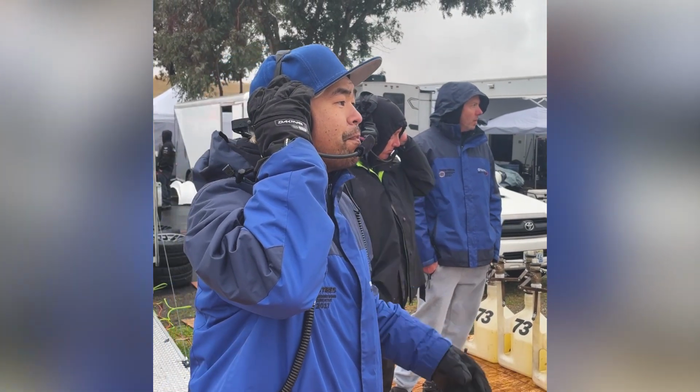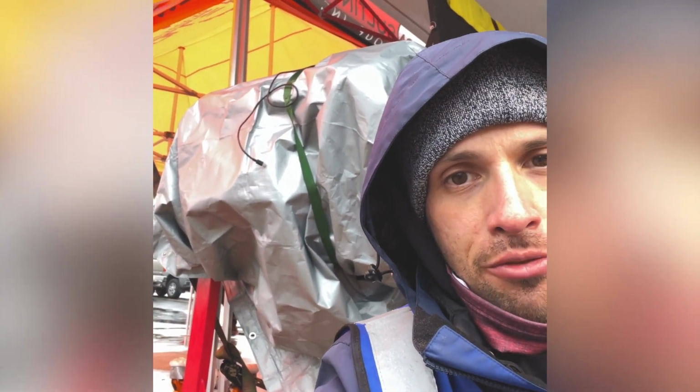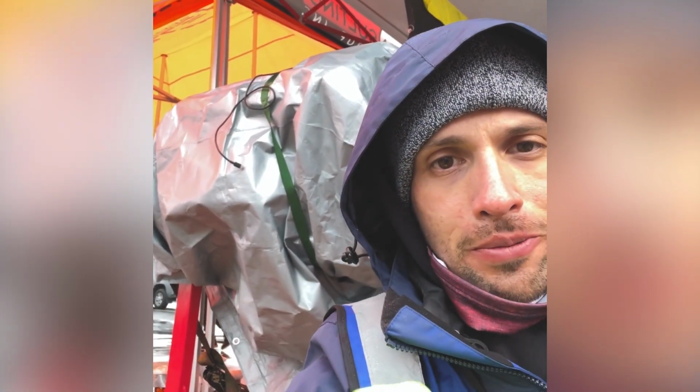Right behind me is actually backup engine number 2. We sourced this yesterday and prepped it for the swap just in case it's all ready to go, so that if we do have an engine failure in the middle of the race, we can throw that in with no problems. So behind me, covered and protected from the rain, number 2 ready to go.